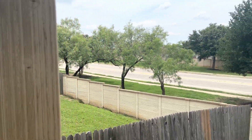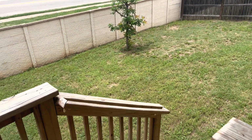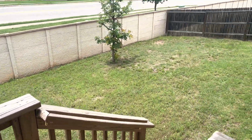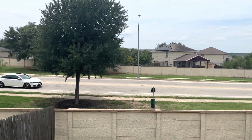And this is what it feels like. This is what it looks like. I'll stay quiet so you guys can hear the birds. You guys can see we have a deck that takes us down here. I'll go ahead and go down there. I'll show you what our neighbor's house looks like. I'll show you what the neighborhood looks like here, guys.